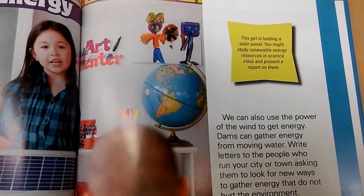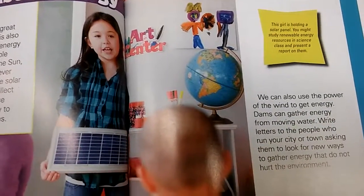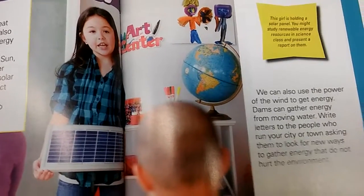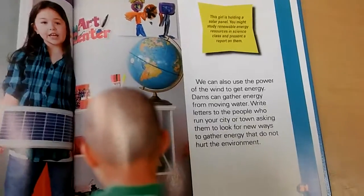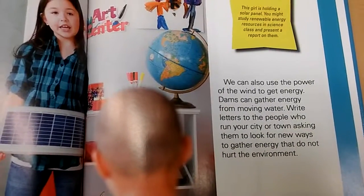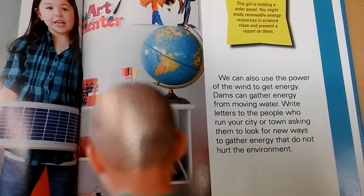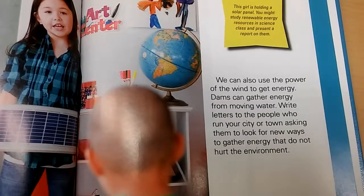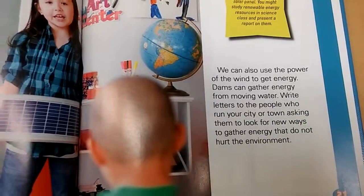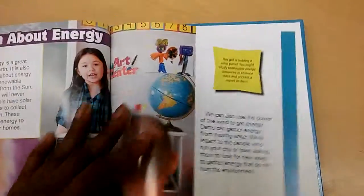This girl is holding a solar panel. You might study renewable energy resources in science class and present a report on them. You can also use the power of the wind to get energy. Dams can gather energy from moving water. Write letters to the people who run your city or town, asking them to look for new ways to gather energy that do not hurt the environment.